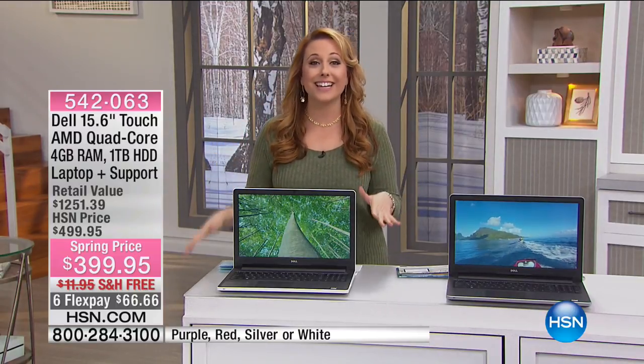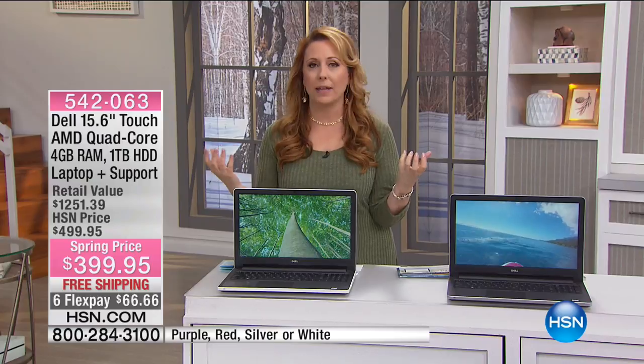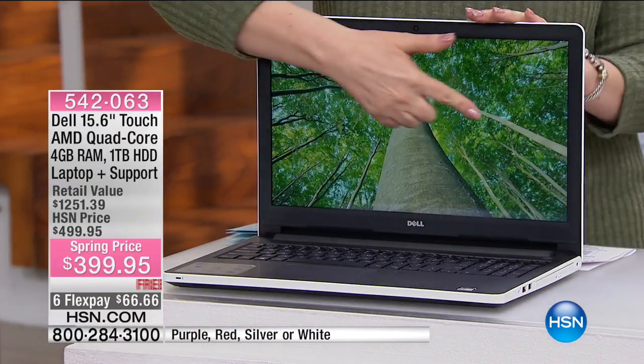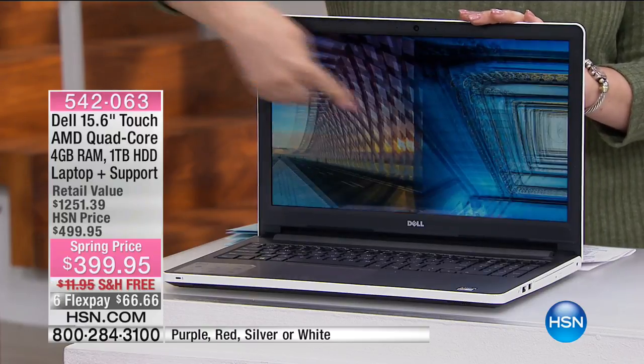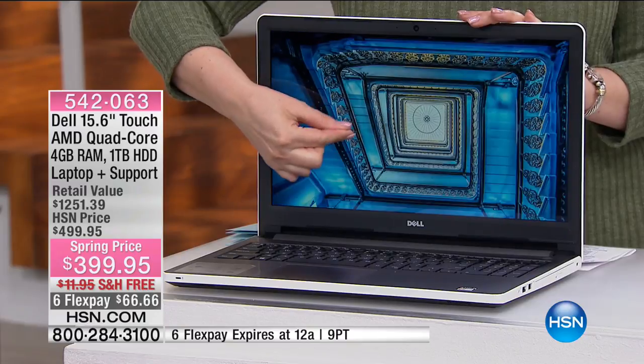All right, our next item is from Dell. Dell is a company that has, of course, been making the top-end laptops for many years. We're so excited that they're now part of the HSN family. I know I should do like a drum roll, but this is an actual touchscreen. That's right, pinch and zoom.